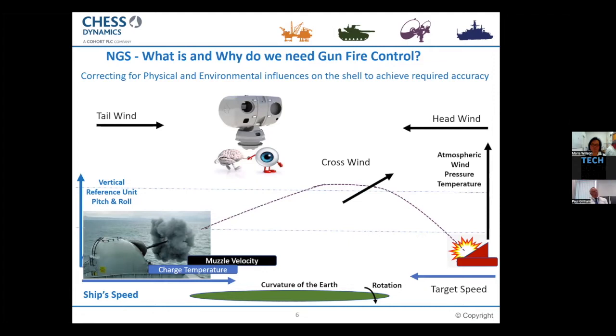So of course, there are many, many factors that have to be considered when a naval ship is looking to engage a target, either ashore or at sea, on the ground or in the air. And this is really just there to indicate some of those factors, both physical and environmental, that will have influences on the shell, and what we need to deal with to actually achieve the required accuracy.